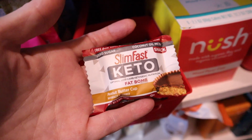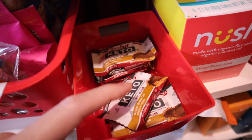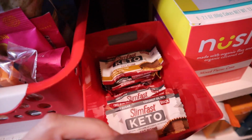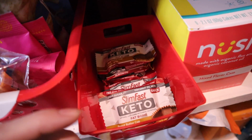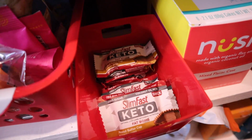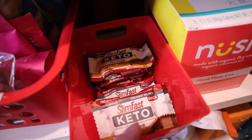So basically it's like getting a Reese cup. We have had this container right here weeks and weeks and weeks, so it's not something we eat often. But if you have that craving for a Reese cup or something, it's better to go for this than the Reese cup. And it's got a higher grams of fat in it, which is good for keto.